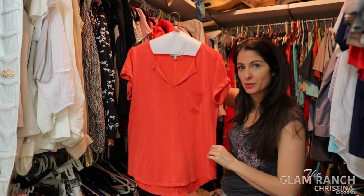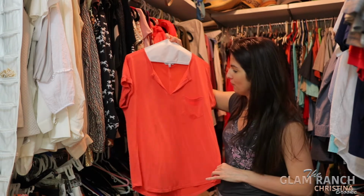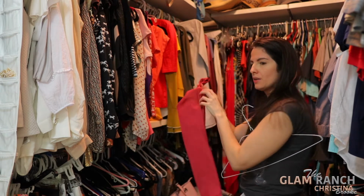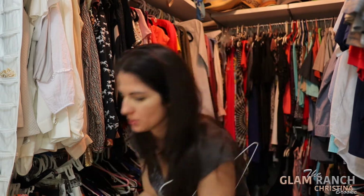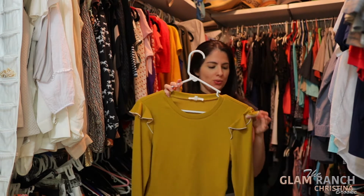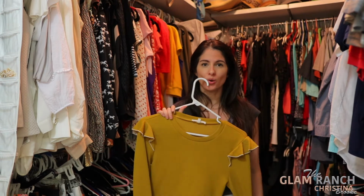I wore this shirt when I was pregnant, like all the time, but it's not a pregnancy shirt, and I like it, so I'm going to keep it. So I'll probably never wear this shirt, so I'm going to go ahead and dump this one. I just got this one not that long ago from Dillard's, and it's so cute, but I haven't worn it because it hasn't really gotten that cold this year.